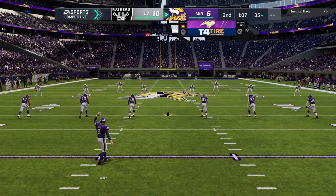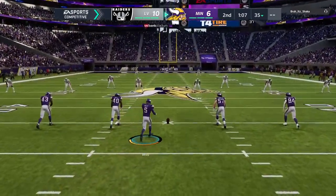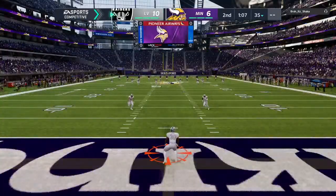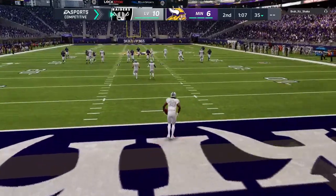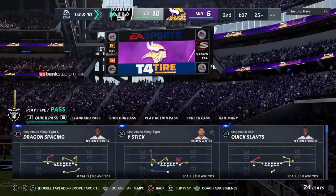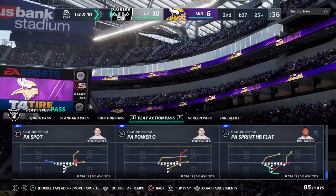Dan Bailey to kick off for Minnesota. And you can bet they're preaching 2 hands on the ball here as the kick's away following that fumble return. Fielded a couple yards into the end zone. And no return forthcoming for Richard as this will come out to the 25.